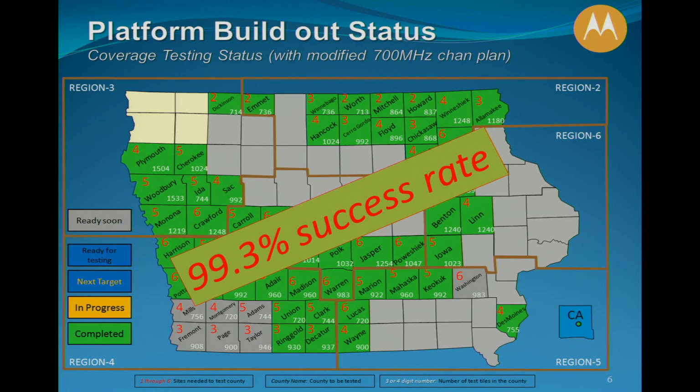So right now we're at 99.3% success rate. We've tested about 50,000 tiles. If we were allowed 5% failure, which is the math, we'd be at about 2,500 tiles failed. We've only failed 300 tiles. So so far we're in pretty good shape. And again, the tiles that failed have been pretty much where we expected them to, because we're not making any distinction. We're testing wherever we can drive, basically. So we're not saying if we don't show coverage, we don't drive it. We still drive it as long as there's a road that we can get through.